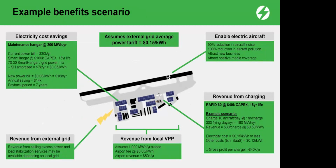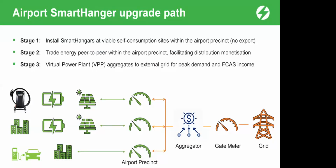So if you're future-proofing for more self-consumption, you can in the shorter term peer-to-peer trade, and vice versa. If you haven't upgraded your solar system yet, but you do want to run off renewable energy, you can be buying it locally from the embedded network. And we see smart hangar upgrades in 3 stages. First, you want to size a smart hangar for self-consumption for your existing loads, and ideally not necessarily exporting to the grid, just so that you're not having to worry about the energy trading yet.